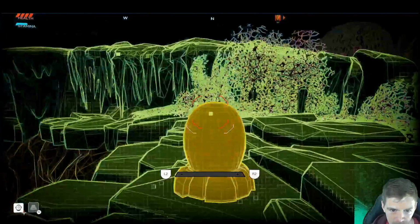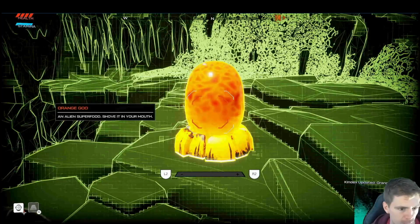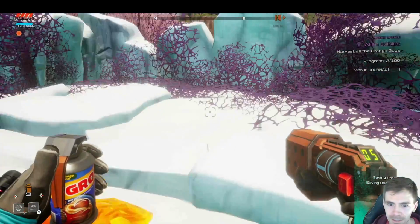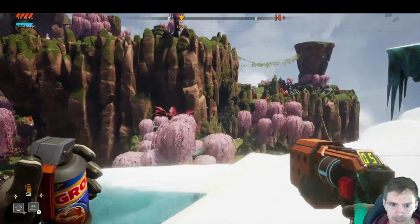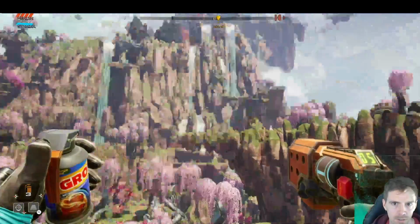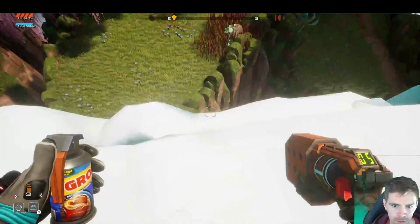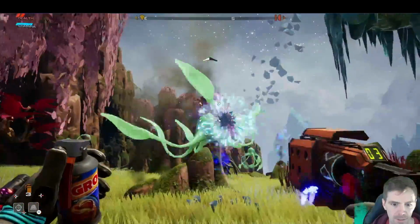More goo. I will scan it this time. Orange goo. Alien superfood. Shove it in your mouth. Okay. Continuing to shove. All right. So, tractor objectives. I guess I go that way. How do I get that way though? Drop down? Dropping down. Ooh, that wasn't exactly a drop down.